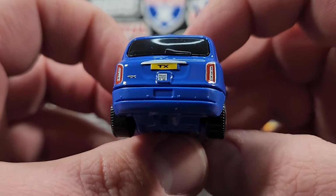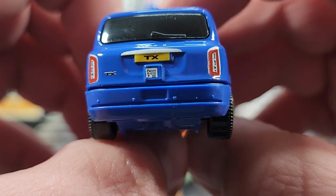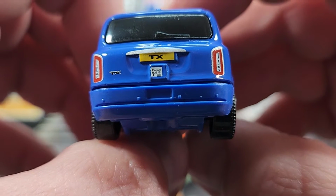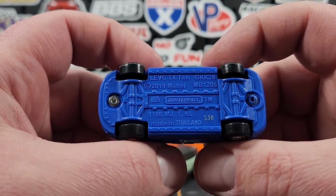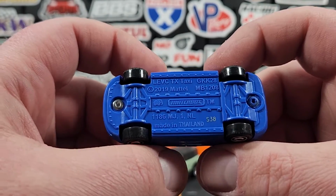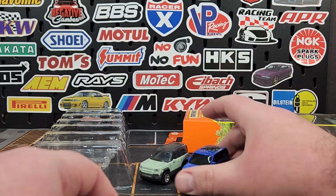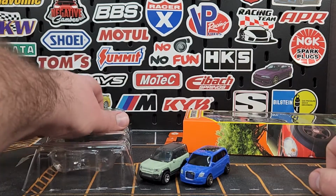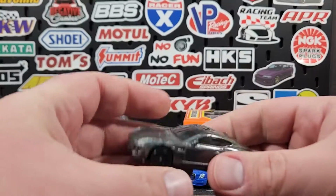There is a little bit of print there. See if we can get that to focus a little bit. So it looks like maybe a plate detail or something like that. Looks pretty good. Just really, really happy that we finally get a new color for this one. In this blue color. It's about time. I was wondering if that was ever going to happen. Even though I'm sure it's primarily only ever in black, which is fine.